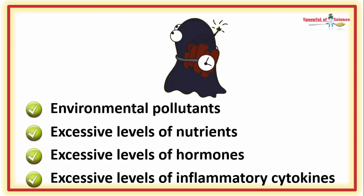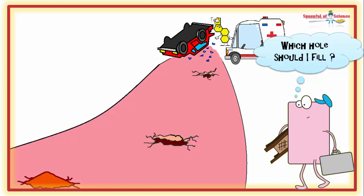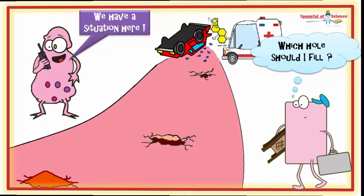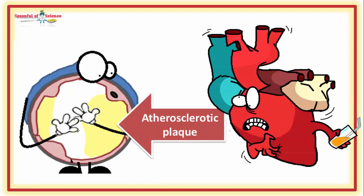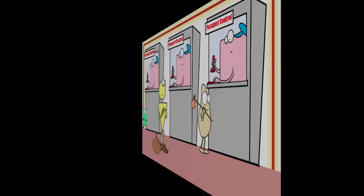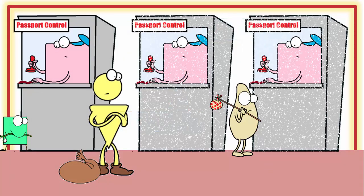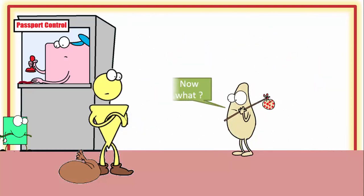and excessive levels of inflammatory cytokines, such as TNF-alpha. When there are not enough patches, the immune system is forced to intervene, and this leads to the atherosclerotic plaques, which ups the blood pressure, squeezing the life out of more endothelial cells, requiring more endothelial progenitor cells, and missing endothelial cells equal a crisis.